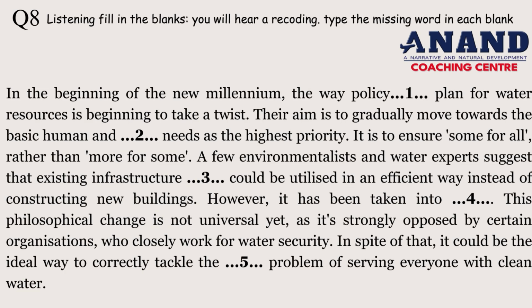In the beginning of the new millennium, the way policymakers plan for water resources is beginning to take a twist. Their aim is to gradually move towards the basic human and environmental needs as the highest priority. It is to ensure some for all, rather than more for some.